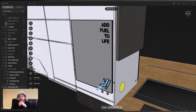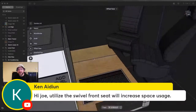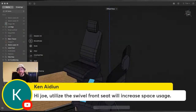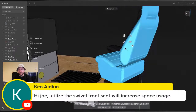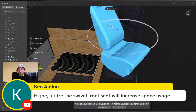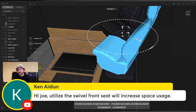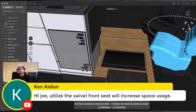Anyways. And then Ken, I don't know if you're saying that facetiously, but I actually have two swivels on the seats in the front. So both seats have full swivels that can swivel around. Okay, so this is going to be a cool additive, and that's neat.